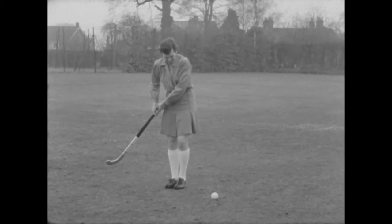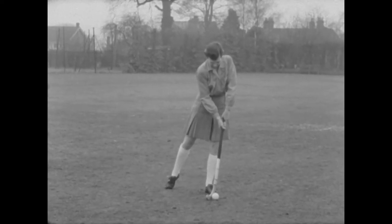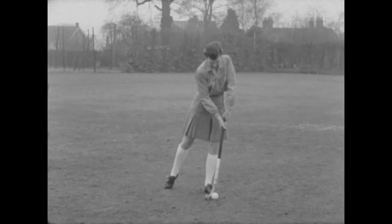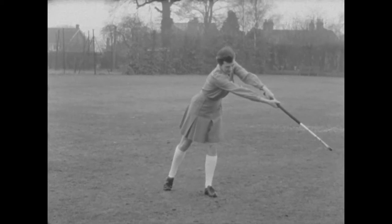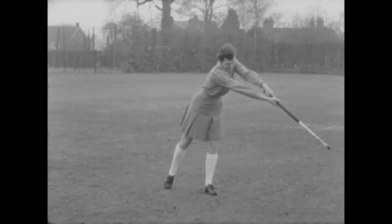Hands are together at the top, the stick lifted directly back. The player steps as she hits the ball with her left arm straight and stick upright at the moment of impact. Her head is well over the ball and then a good follow through with the stick. The left shoulder and foot point in the direction the ball is to go.